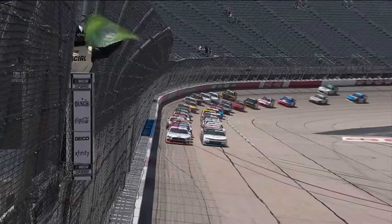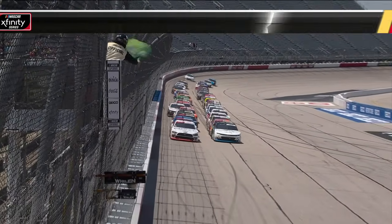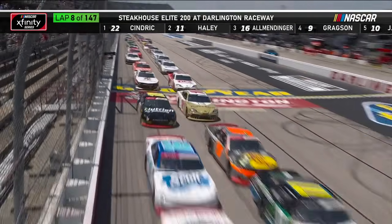Early caution cleaned up, and we're going green once again. Cindric says, give me that outside lane.